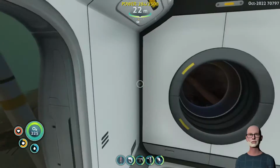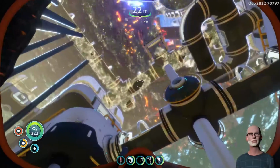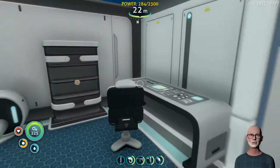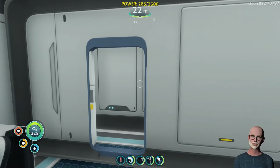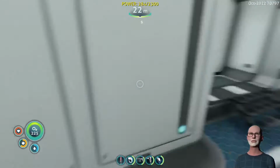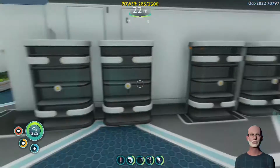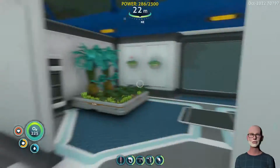So we're down there again, as you can see. And down there, there's the captain's quarters, which is a very, very tiny room. But yeah, it's the captain's place, I decided. We have water filtration, storage, and this is the main storage room.